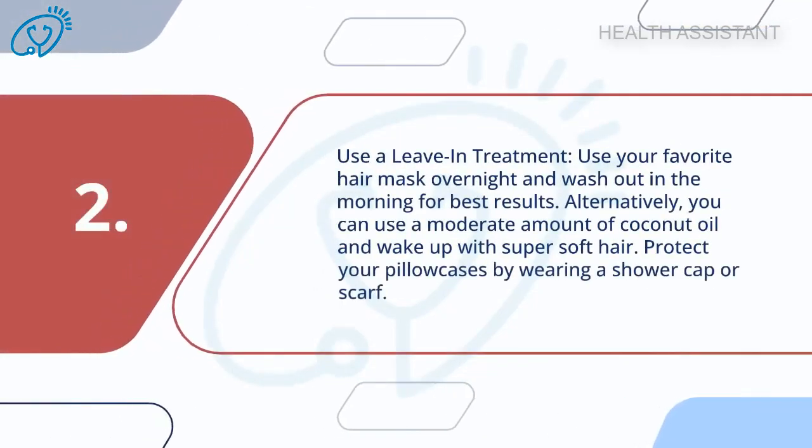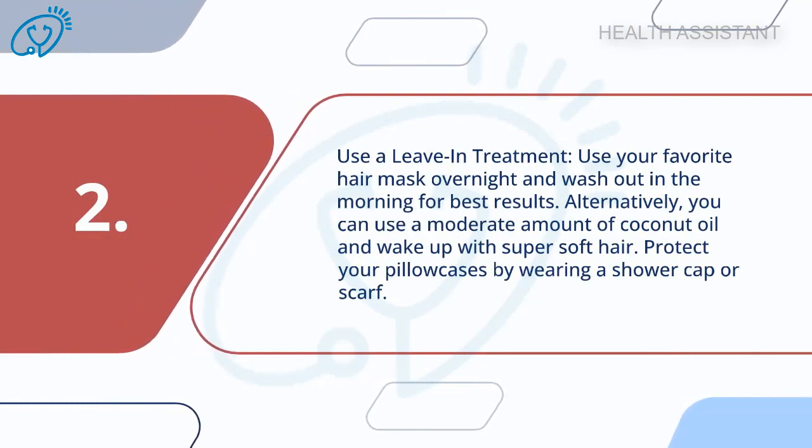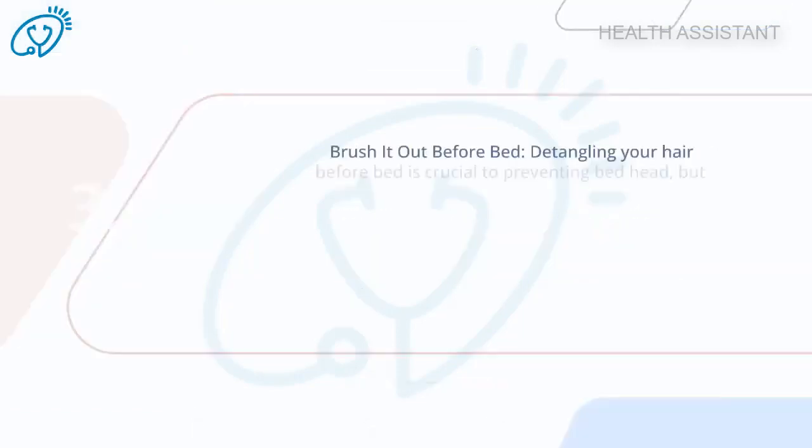Number 2. Use a leave-in treatment. Use your favorite hair mask overnight and wash out in the morning for best results. Alternatively, you can use a moderate amount of coconut oil and wake up with super soft hair. Protect your pillowcases by wearing a shower cap or scarf.